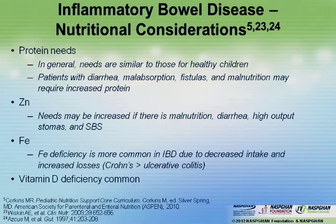Okay. So anyway, somebody mentioned zinc to Maria. This is one case where these patients tend to have a risk for zinc deficiency if they have an ostomy or diarrhea. Iron deficiency, they tend to have vitamin D deficiency, and I guess you guys talked about that.